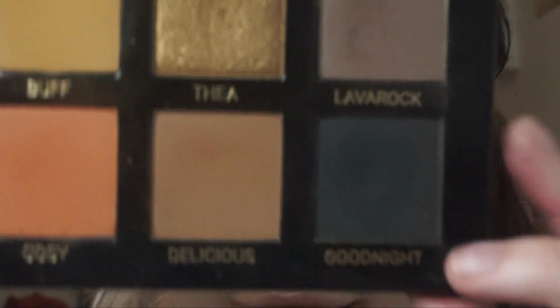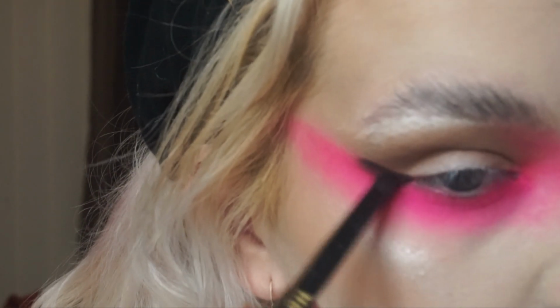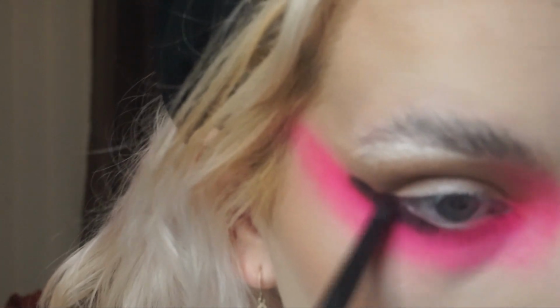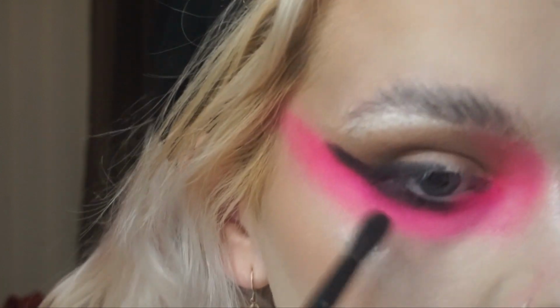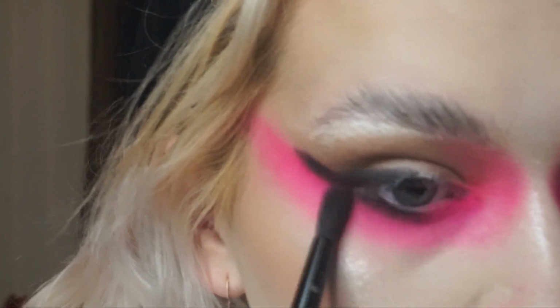I'm going to go with the black here, which is called Goodnight, and using the small end of this brush, I'm just going to do that and then bring it under my waterline. Then I'm just going to make a wing and bring it onto my lash line as well and smoke that out with the fluffier end of this brush.